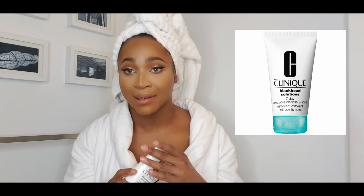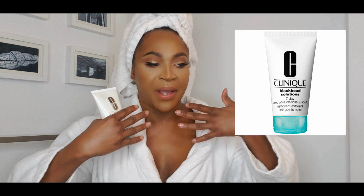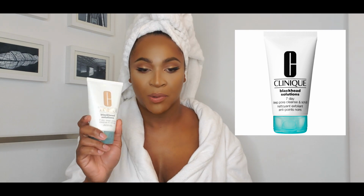Sometimes I use them back to back, because if I really want to have a day where I wear no makeup and just pull things out of my skin all day, do extractions, whatever, I make sure that my pores are cleansed. This keeps your pores cleansed. Love this.